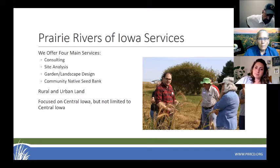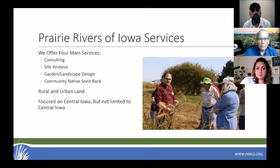Our 4 main services are consulting, site analysis, garden and landscape design, and then we run a community native seed bank. So we focus really on a diverse mix between rural and urban land. We're mainly focused on central Iowa, but we're not limited to central Iowa. So we will help anyone in need throughout the state.